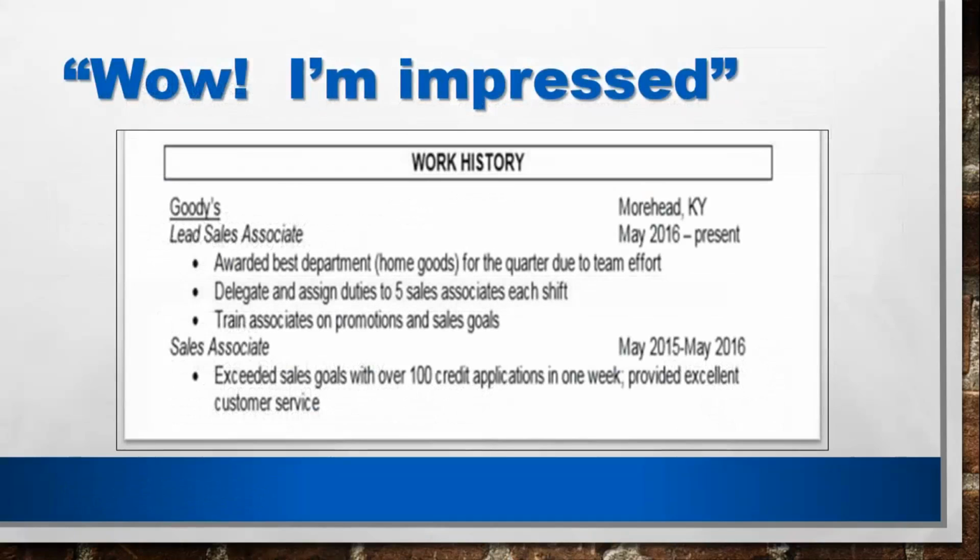So when it comes to your work history section or your experience section, I always say this should be the most important part of your resume as well as the largest part, because this is the section that's really going to show an employer you can do the job you're applying for.